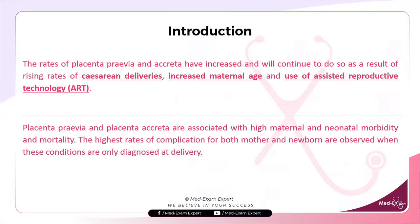So why did we choose this topic, placenta previa and placenta accreta? That's because the rates of placenta previa and accreta have increased very much these days and will continue to do so as a result of the rising rates of caesarean deliveries, increased maternal age, and the use of assisted reproductive technology. So this problem has increased so much these days, especially in the countries that have no strict guidelines and strict application of the protocols of normal labor and intrapartum assessment, and a high rate of caesarean deliveries, especially in the developing countries.